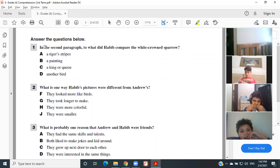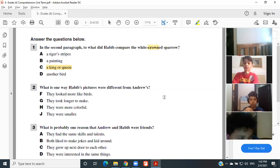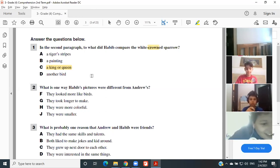Okay. In the second paragraph, to what did Habib compare the white-crowned sparrow? Another bird? Yes. Who puts on a crown, Izzeddin? A king or a queen. Very good. So he compared the sparrow with the crown to a king or a queen, because who puts on a crown?